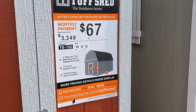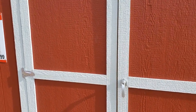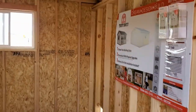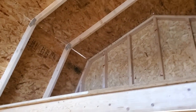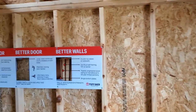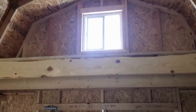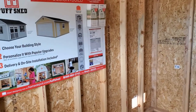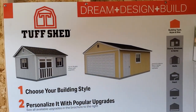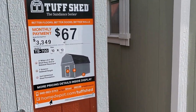This one here is $3,349. Take these doors off right here and put up some French doors maybe, or a sliding glass door. Well, this has a loft in it. It's built the same way, 16-inch centers. Do a lot with this. For sure. So yeah, I'm just looking for a dry cabin. Very, very simple.